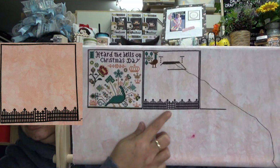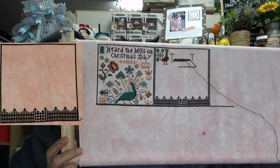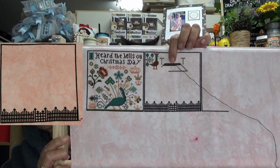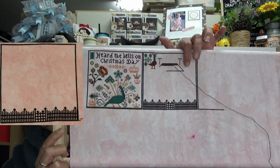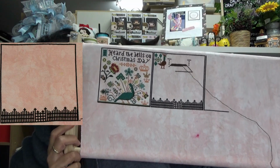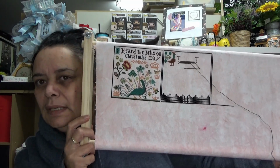All I've managed to do is come across a bit here, and I've started the roof on the house. This block's pretty much a full coverage. There's a little motif that's got to come in down here, and some sort of bird. Oh, it's a peacock over here, and then the big house. So I haven't done an awful lot on that, but that's okay. It's out and I'm still doing it. So that is Christmas at Hawk Run Hollow.